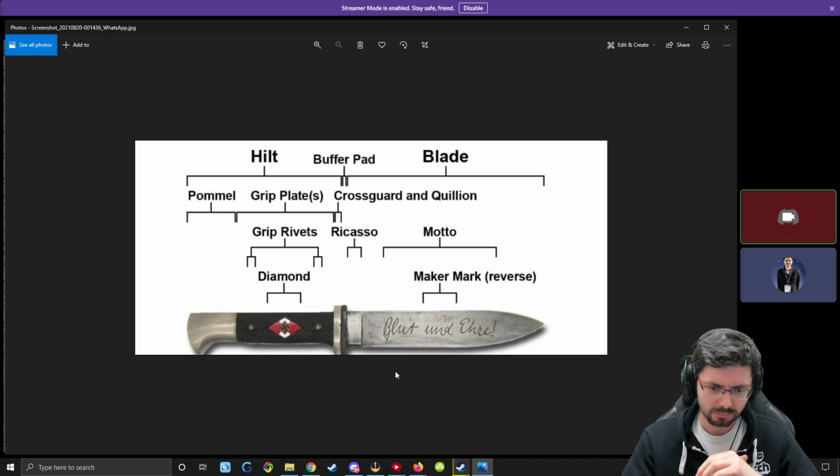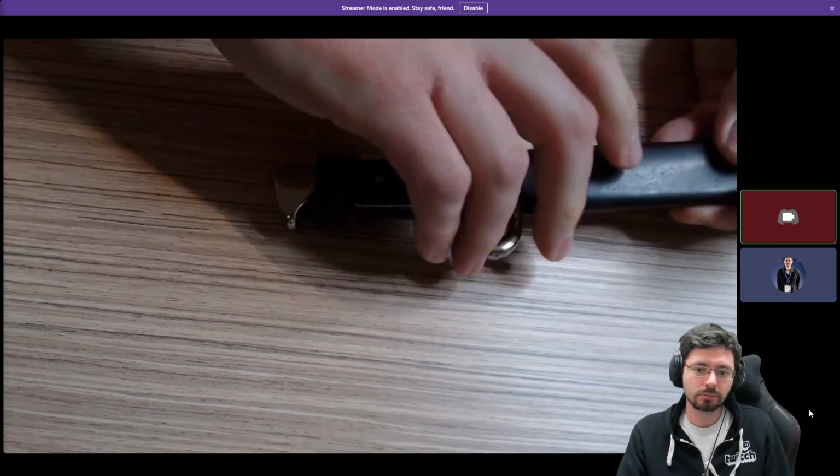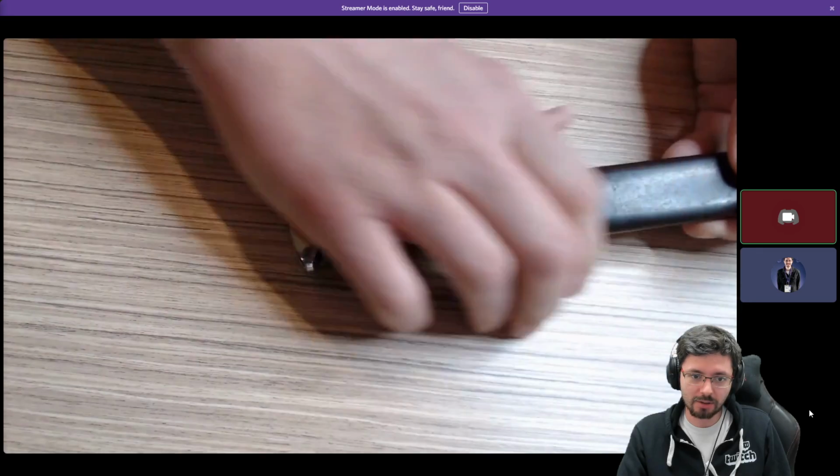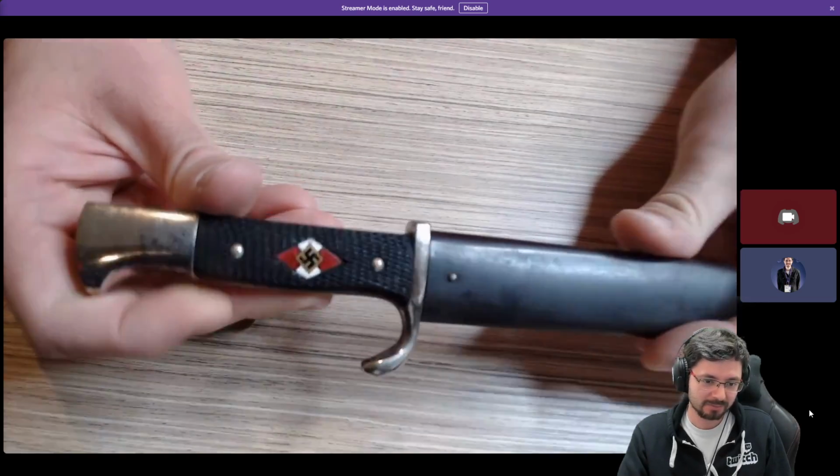So I'll just pop up an original piece in the camera view. Okay, here we go. If you've got an issue seeing this, I've just cut myself before I jumped on, so you'll have to excuse the bandages on my arms. I didn't cut myself with a Hitler Youth knife, that's for sure.